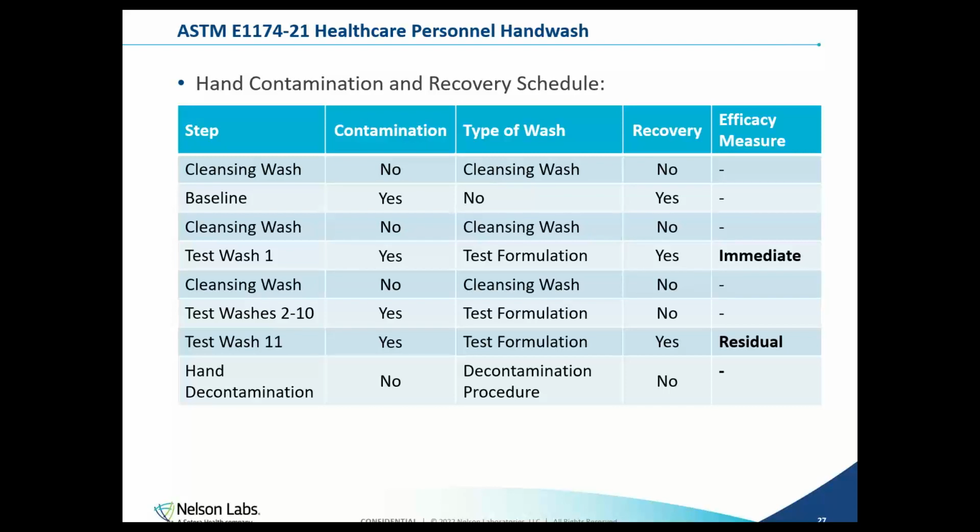If you're doing a residual evaluation, you'll do another 10 applications. So washes 2 through 10, you'll do contamination prior, followed by use of the test formulation. And then after that 11th one, or the 10th post-wash contamination and wash, you'll do a sample of the hand, and that's residual. So if a product has a residual or a buildup effect on the hands, you'll see that residual efficacy will be greater than the immediate efficacy.